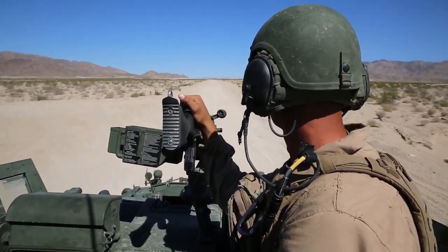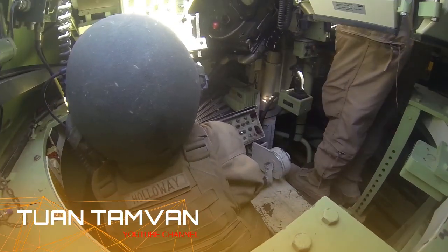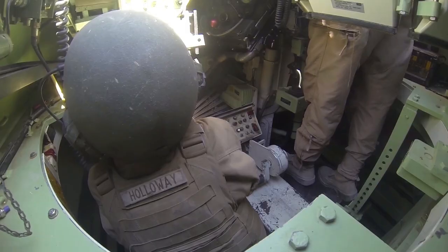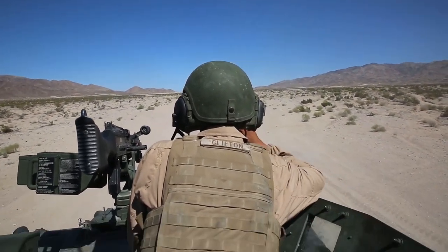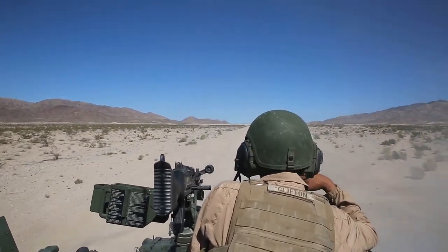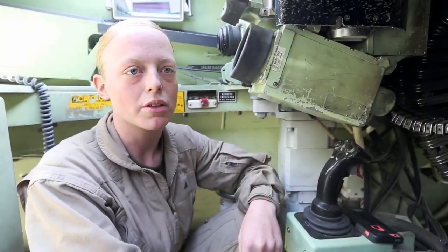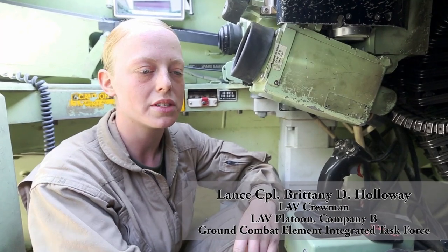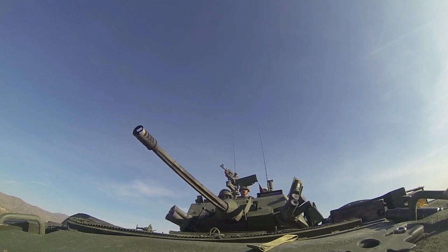The gunner has the responsibility of keeping track of what's going on while the VC has popped up searching for targets. The gunner is down here making sure that the ammo is right, that the M242 is working properly, engaging targets, choking targets, always keeping track of things that go wrong. The VC is up top, just telling them where to be, when to be there.